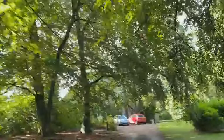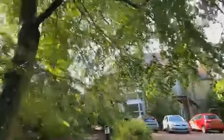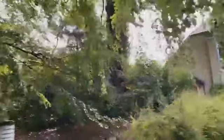Back to the driveway. And the entrance way to the sanctuary. And greeted by that lovely picture of Harry. And in here to what is now the Bluebell's room.